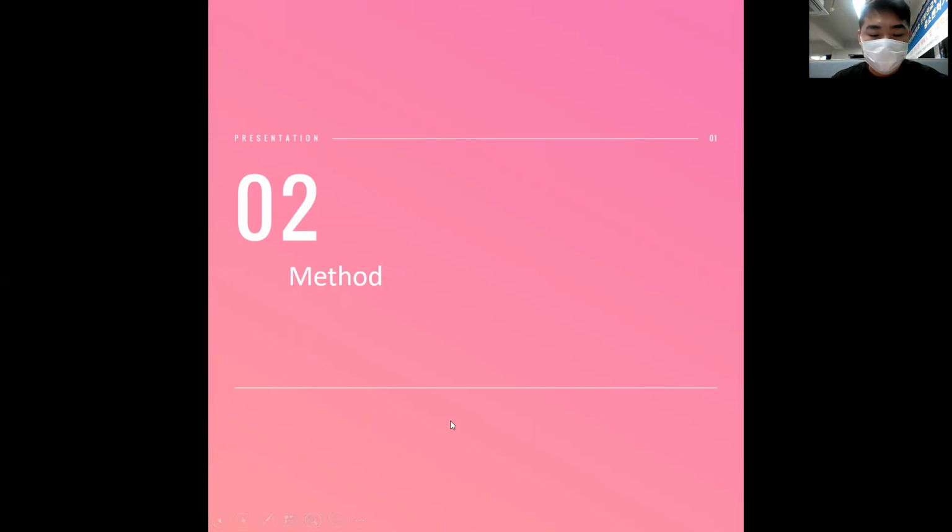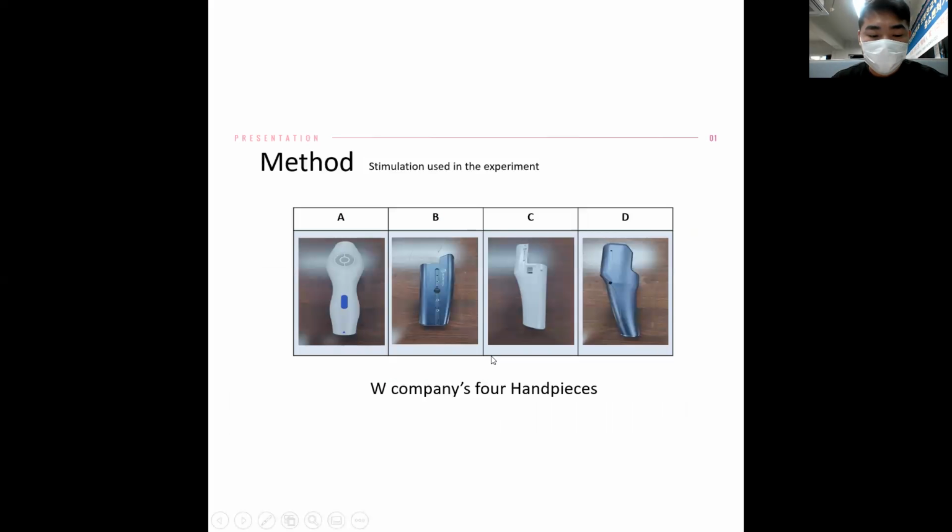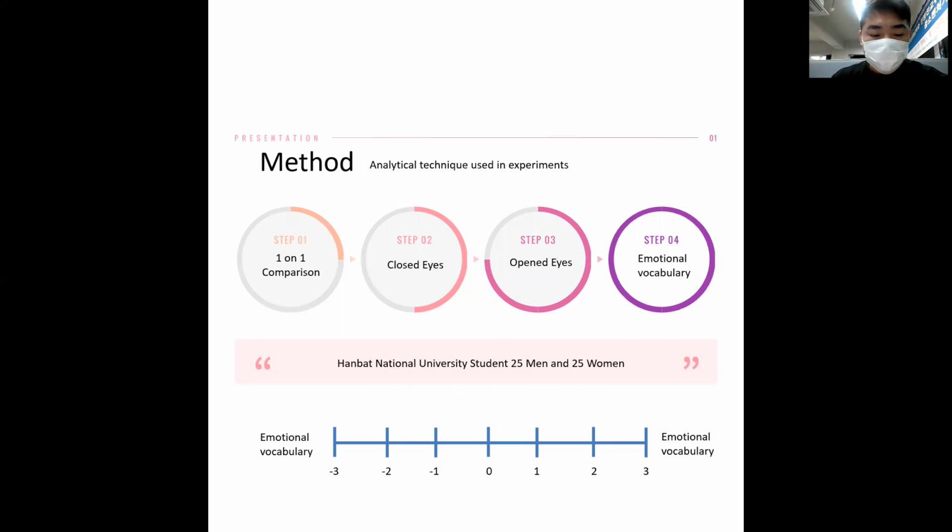Second, method. Stimulation is prepared by W company, a skincare medical device manufacturer in Daejeon, with 4 different shapes and colors. The analysis method is a one-on-one comparison method to assess the degree of the second stimulus for the first stimulus.